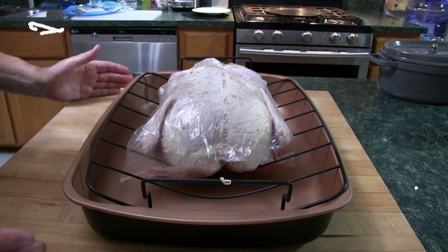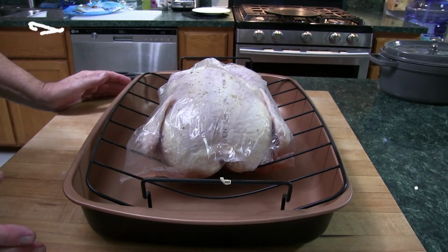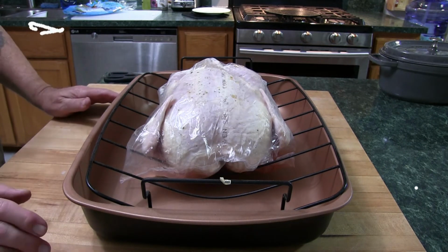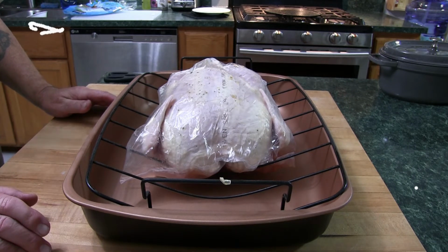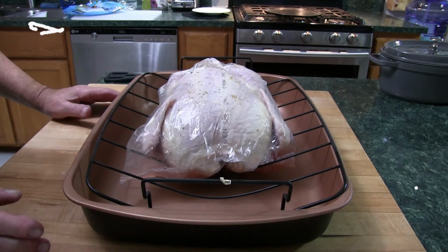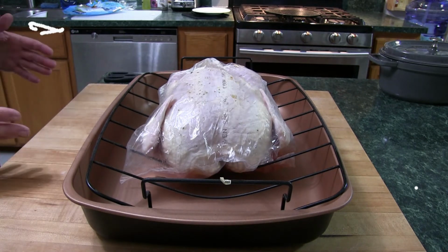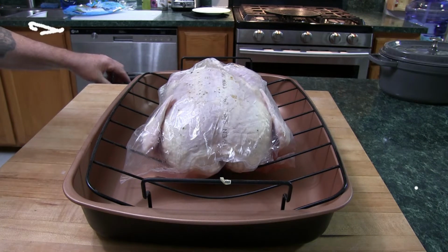Okay, so it's in the rack. They suggest 350 degrees for 130 minutes. So it's 2 hours and 10 minutes. Or if it reaches an internal temperature of 165 degrees. So it's going in now. I'm going to check it at 2 hours and we'll take it from there. We'll see how nice and juicy this comes out.